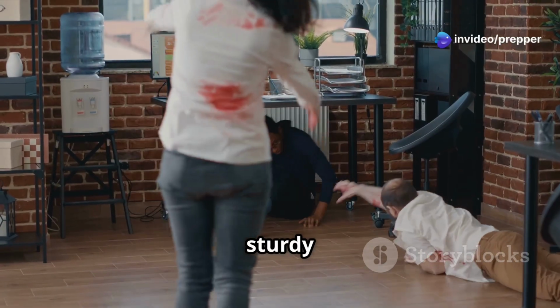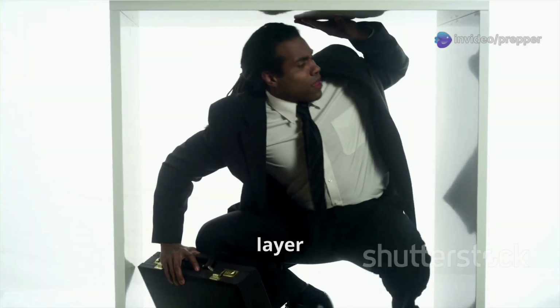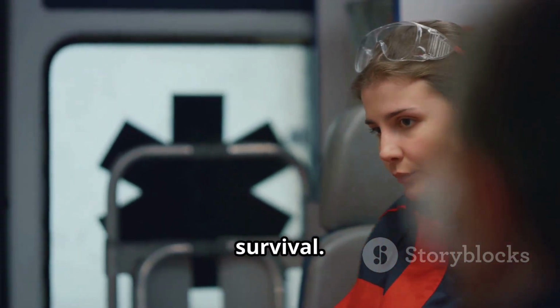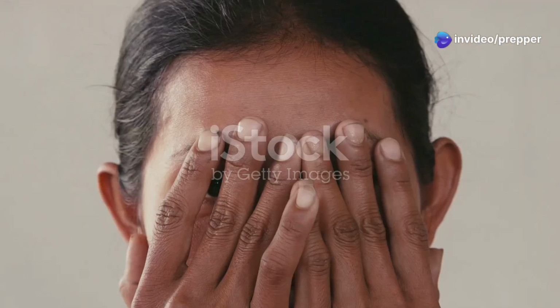If you've got a sturdy table or desk nearby, get under it. It might provide an extra layer of protection. This isn't about comfort. It's about survival. It's about giving yourself every possible advantage in a situation where every second counts.